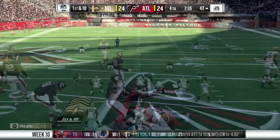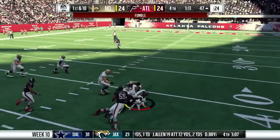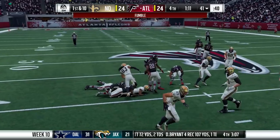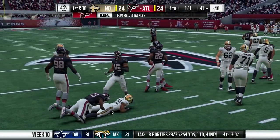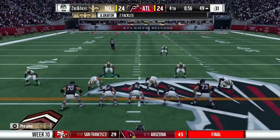Now it's about 2 minutes left, and the Saints' game plan is just to run out the clock and then kick a field goal. They continue to have a good run game there as Alvin Kamara gets the first down, but then Mark Ingram on the next play fumbles the ball. Falcons take over, and TJ Yates with less than a minute left.